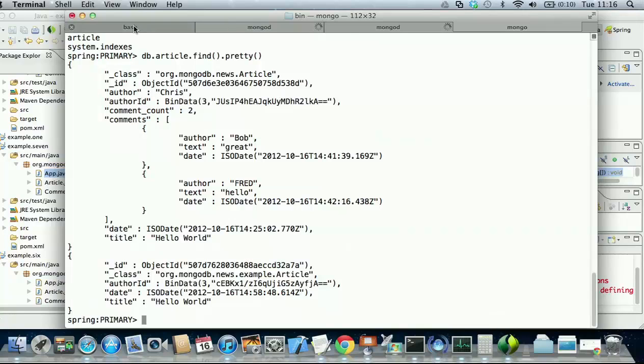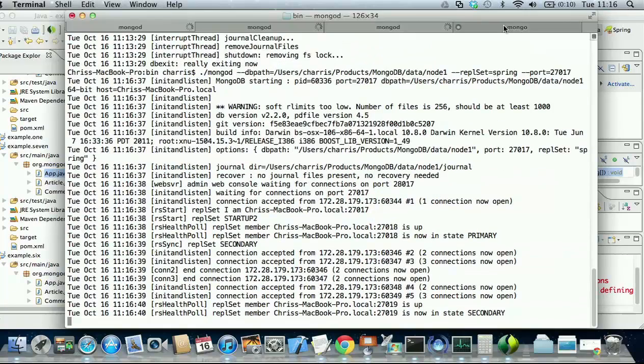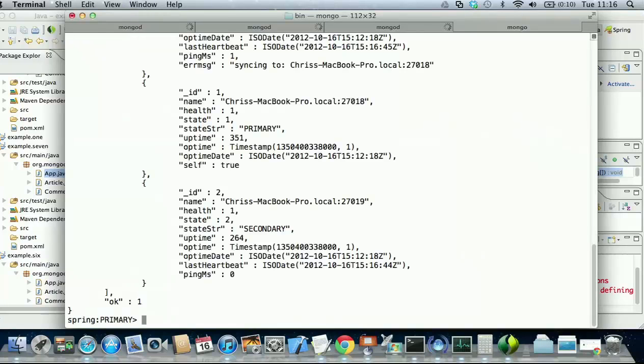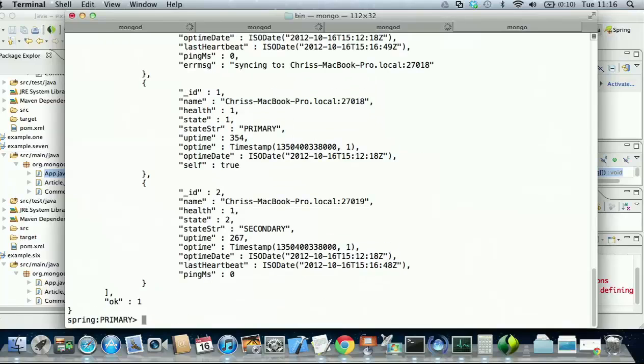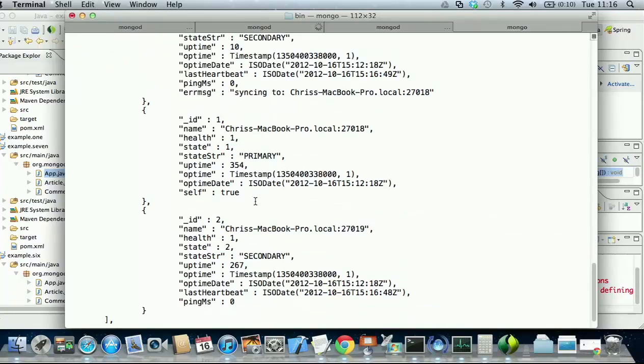Okay. So now, did I bring him back? I could bring him back, obviously. So if I bring him back on here, rs.status, he initially shows as unhealthy. Oh, he's probably finished thinking by this point. He's nominated himself as secondary. Right, he comes in as secondary, so now the system works.